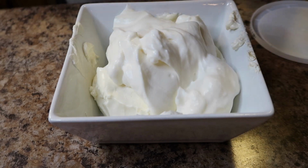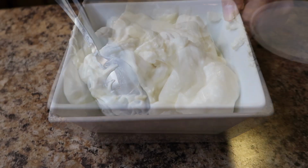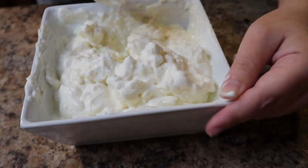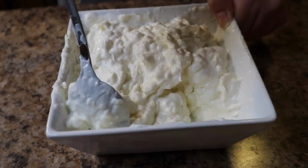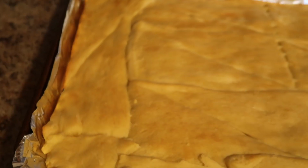Your cream cheese does need to be at room temperature, and I'm mixing it together. You are going to see me do it with a spoon. It is better to use a mixer. My mixer was dead. It needed to be charged. This is how I did it. If you don't have a mixer and you need to do it like this, that's fine. Just if you use a mixer, it's more creamy, more blended together. It tastes the same. I guess it's all about texture.